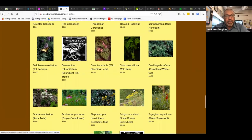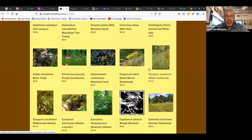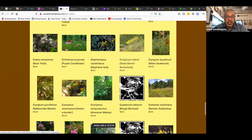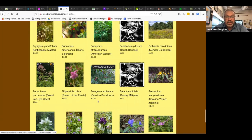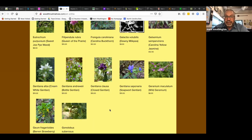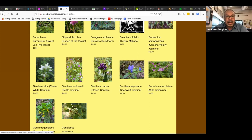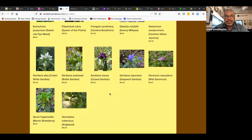wild yam. So whether you just want to flower a garden with native plants, or you want to restore an area, or you just want to mix them in with the other things you're growing, you want pretty things like filipendula, you should look for them. I had looked for some of these bottle enclosed gentians for a long time. And boy, you could sometimes find saponaria and sometimes find andrewsii, but he's got alba as well. Love it. Love what he's doing.